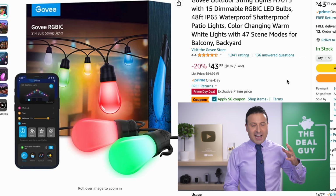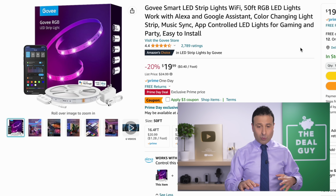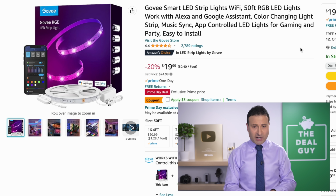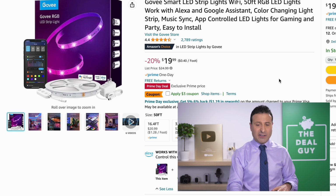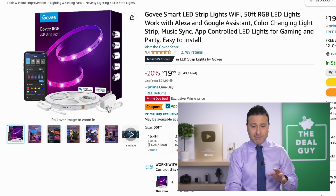$44. This is a great deal on the Govee outdoor string lights, and if you are looking for the indoor lights, we typically see the $20 price on the 32-foot version, not the 50-foot, so this is a very unique deal, with an additional $3 coupon. This is an amazing deal.